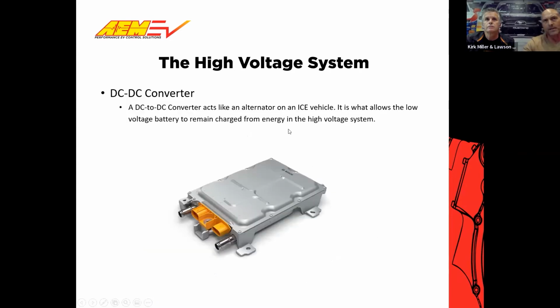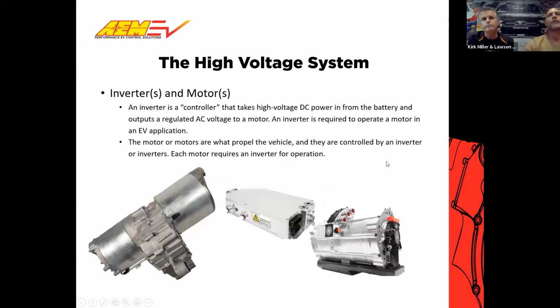So Kirk mentioned the DC to DC converter. This is really very much like an alternator on an internal combustion engine vehicle. And it's what allows your whole low voltage system battery to remain charged, run your low voltage system.